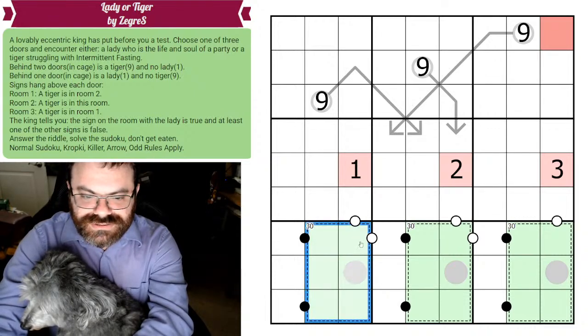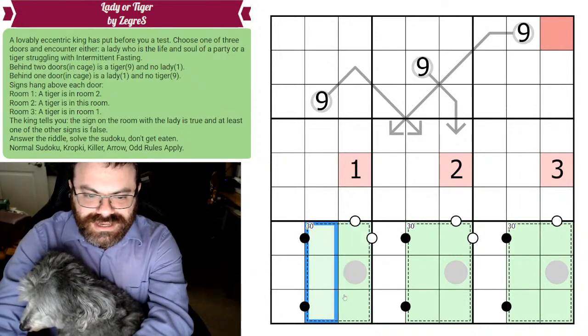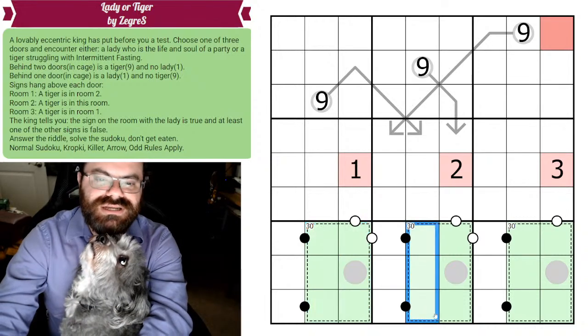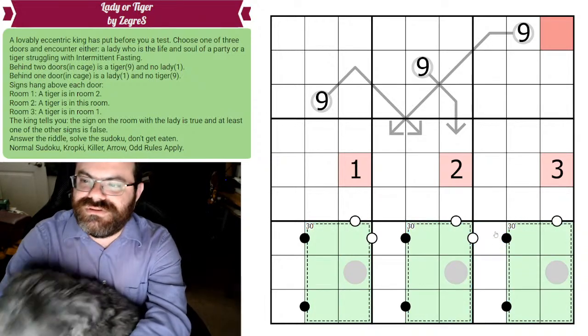Standard killer. So these are killer cages, surrounded by these dotted lines. And the digits in a cage sum to the value in the top left. So these 6 sum to 30. And actually, that's all we have here is digits that sum to 30.